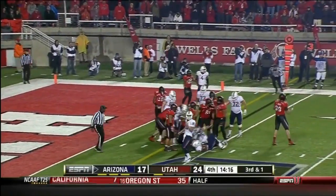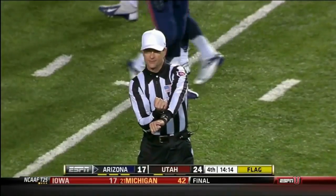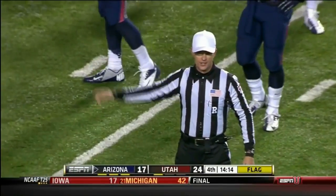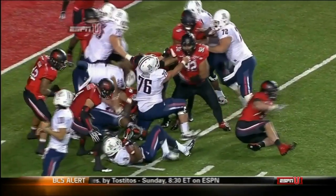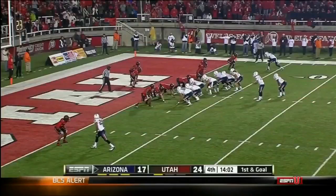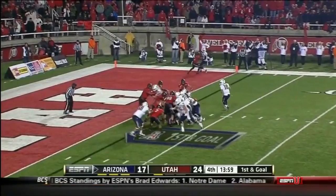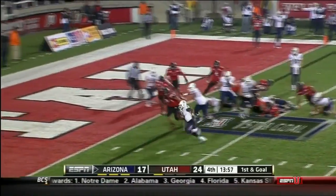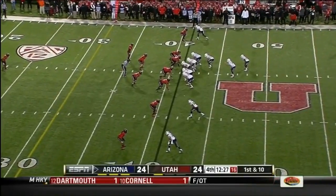Jenkins didn't get it, but a personal foul, hands to the face, defense number 92. That's not a reviewable situation, but the penalty is up in that humanity. The head is snapped back. I think that's a good call. I think that's a penalty. First down and goal. Jenkins squirting free for a touchdown. They faked the field goal for a touchdown in the first quarter.